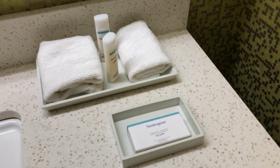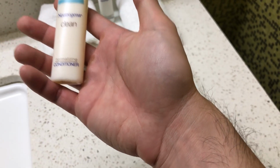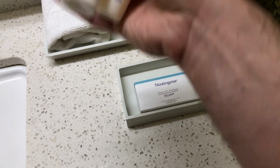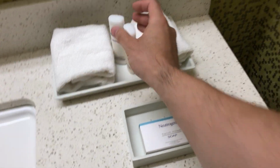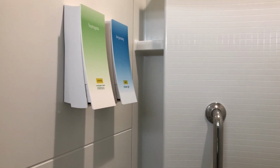But instead, for these things, you'll have them automatically, and you do have conditioner and body lotion. I would assume shampoo is in there somewhere. For places that don't offer this kind of thing, normally it's on the wall. So we do have shower gel and shampoo here. After seeing that, the design of this bathroom is a little bit peculiar.